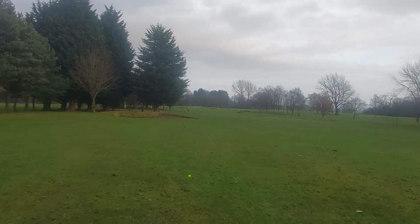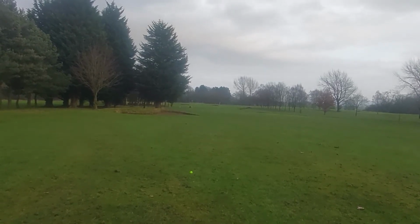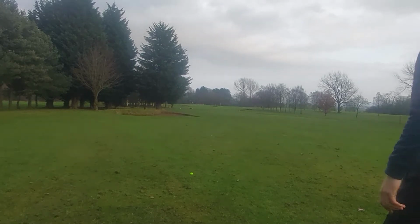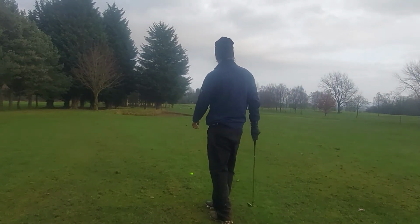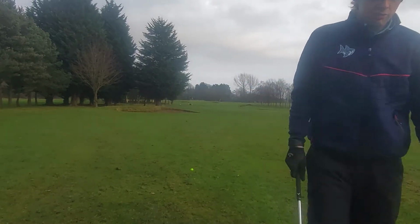181 still up to the front there. We've probably got 175. Probably looking at a 6-iron. Is that the flag there, right in the middle of the green? I think it is. I'm just going to get the rangefinder to check.